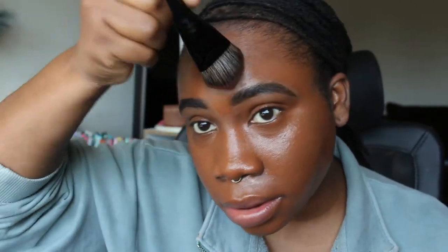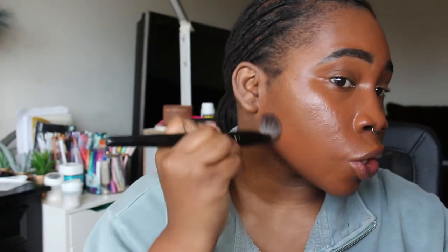Pushing it into my hairline. Make sure it's not supposed to go. I'm looking at the viewfinder. See? Whole eye uncovered. Yeah, I definitely put more than I needed to. But like I said, we're still gonna make it work.